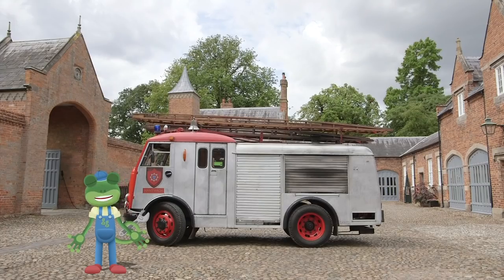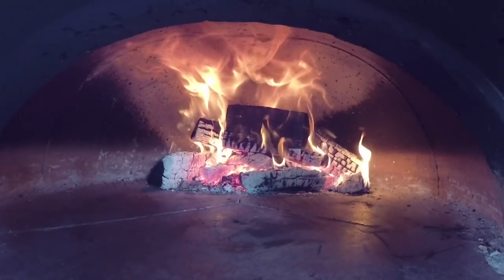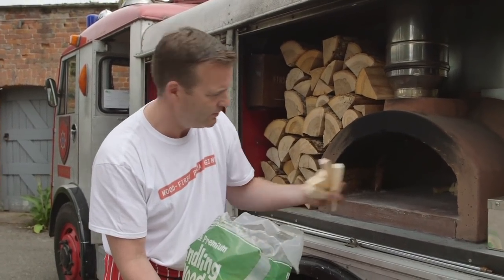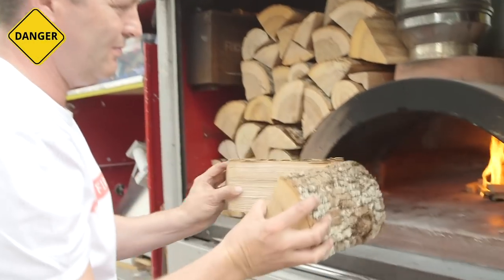There's lots of things that go into making the perfect pizza, but one of them is heat. A really hot oven is what's needed, and luckily, Ben has a special wood-burning oven which uses real fire. Ben starts off with small sticks called kindling to get the fire started, before adding larger logs to make the fire bigger.